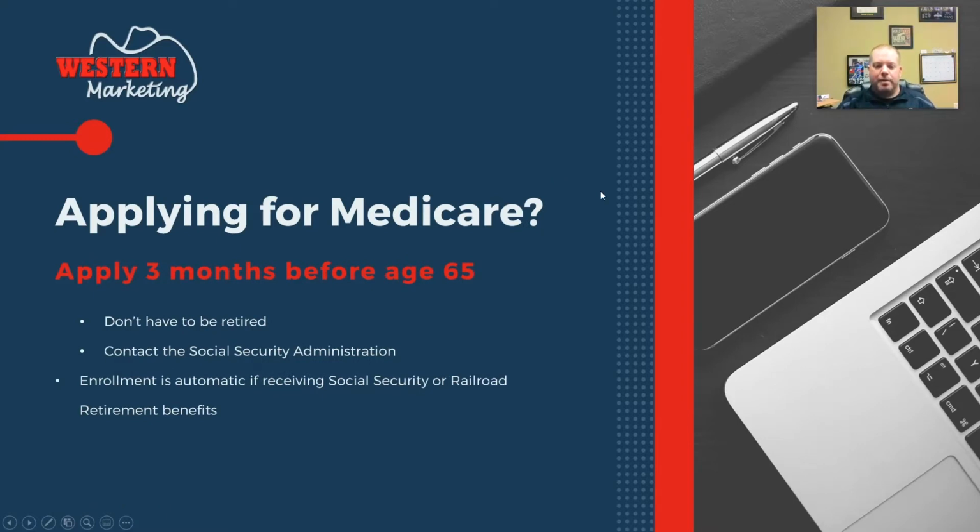When can I apply for Medicare? Applications for Medicare can start 3 months before you turn 65. You do not have to be retired to apply for Medicare, and you would contact the Social Security Administration in order to get this handled. Enrollment is automatic if you have been receiving Social Security or Railroad retirement benefits.